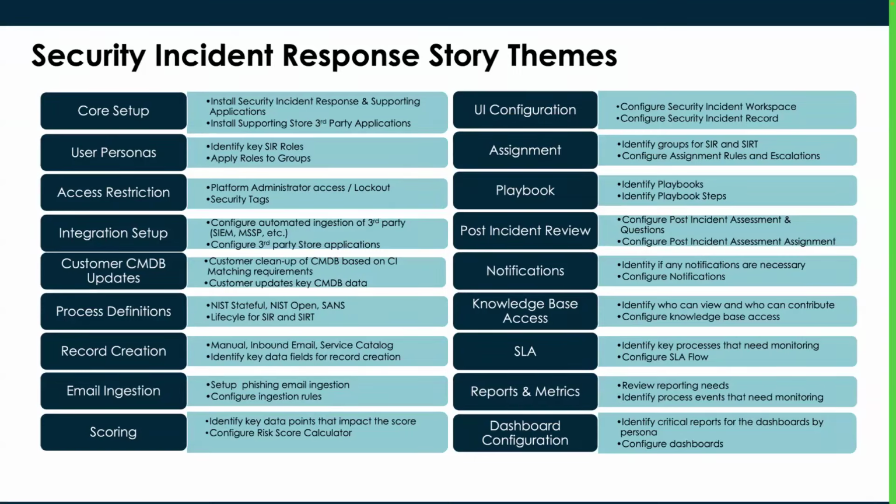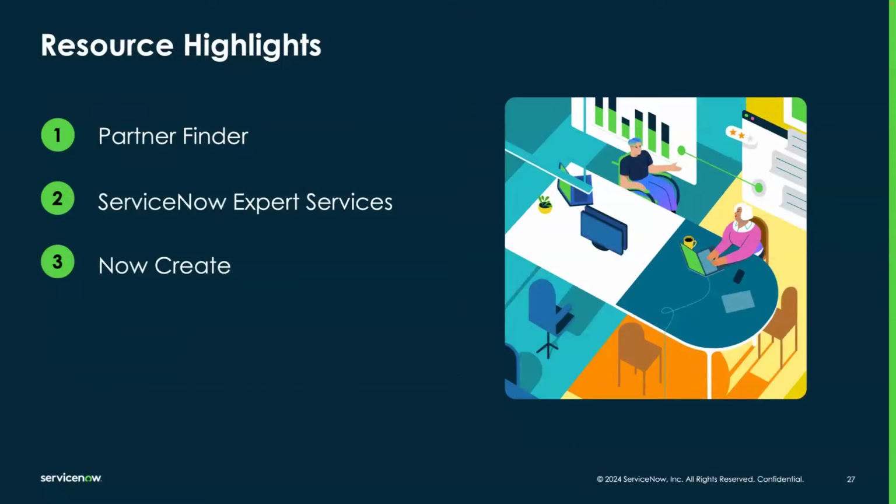Again, these are available out there in Now Create, which we'll be sharing with you later. So here's our slide. This is the one I was thinking might be coming after I talked about the expert services or partners being a part of your journey.